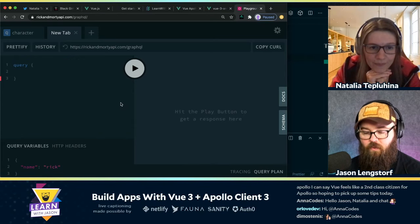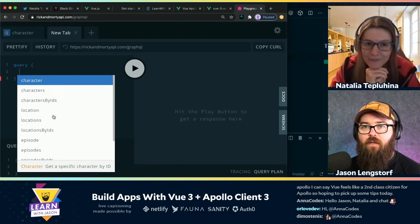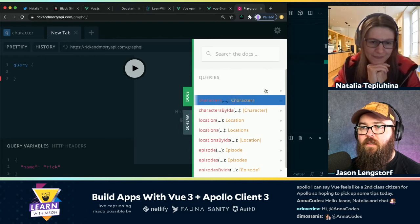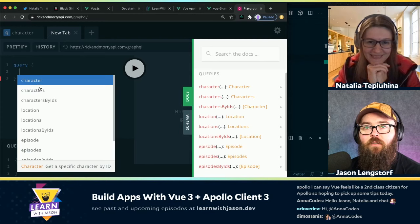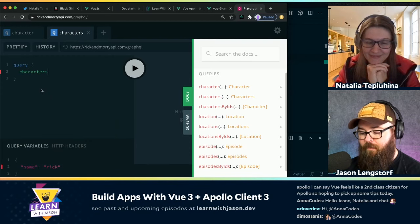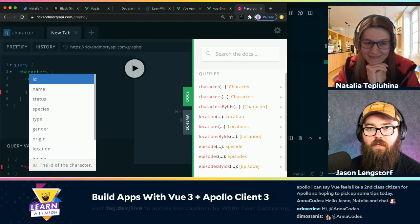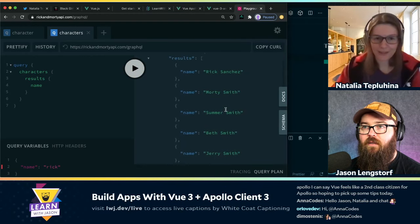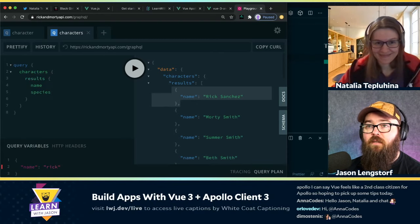All right. So in here, we can look, and this is what we were talking about when we were talking about the API being discoverable, right? If we come in here, there's a docs over here where we can see everything, or my favorite shortcut, if you hit Control Space, it'll just pop up all of the available things. So if we want to get a list of characters, then we can look in here and let's see, we'll get some results, and then let's just get the name of the character. It's beautiful. And look, we only got the name, but if we want something else, we can get that too.